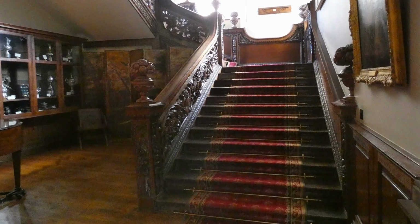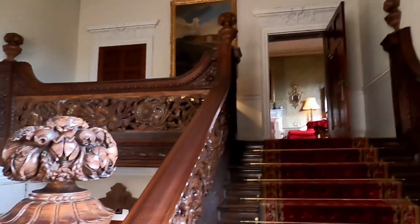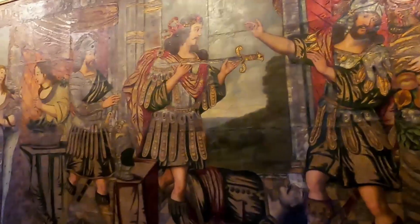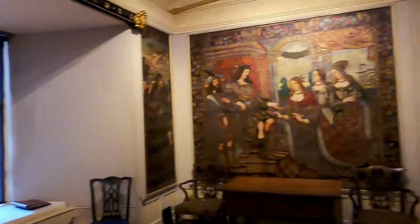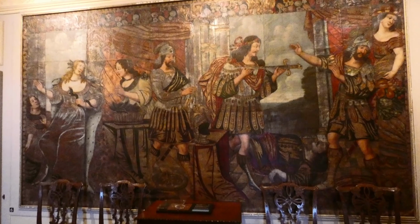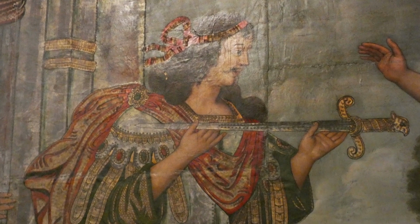The carved staircase, added in 1680, is credited to renowned craftsman Edward Pierce. The rarest pieces in the Dunster collection are the leather hangings from the 1600s. They tell the love story of Anthony and Cleopatra. Made of calfskin, they are embossed and painted to give a 3-dimensional appearance.